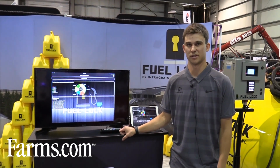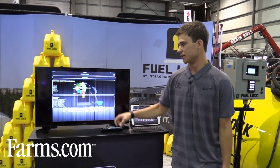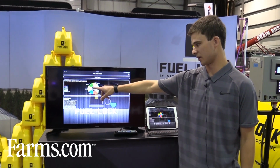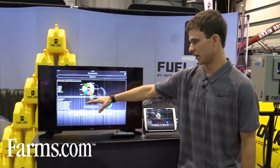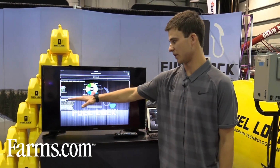So this is our Fuel Lock app, and it allows you as an owner of a business to manage and track all of your employees and their fills and what's happening in real time. Here's your main dashboard where you can see a quick view comparison of all your different employees and who's filled the most. Here it gives you a little more detail per site so that you can have more than one device on your account.